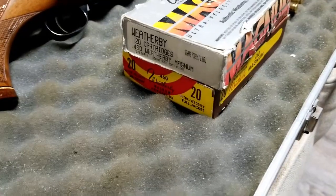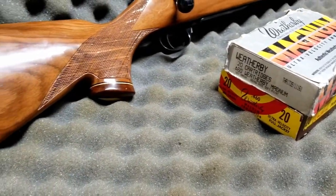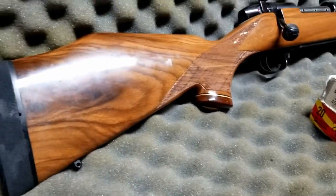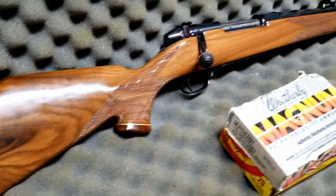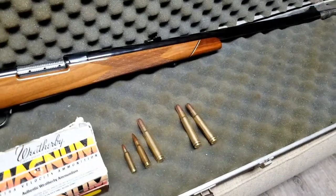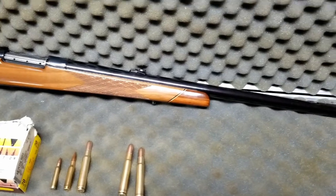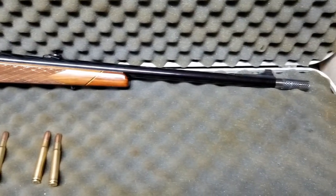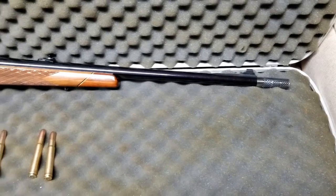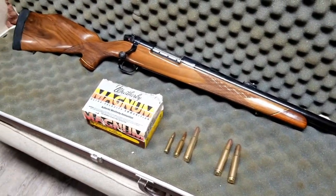Retail cost on this ammunition is between $165 and $185 a box. Unfortunately, with the current ammunition situation, I have seen it on the secondary market go for anywhere between $250 and $300 a box, and that is a box of 20. So you're looking at between $12 and $15 a shot.